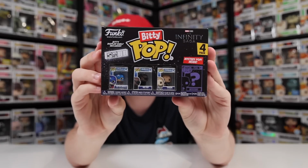Alrighty, now it is time for the Marvel ones, and we're of course going to be going in order again. So we're going to be starting with this one here, the original Avengers characters. We've got Captain America as well as Nick Fury and Thor. And I believe with these guys, they aren't going to be bobbleheads because of how small they are. They're not technically the same. I don't know, I guess we'll find out.